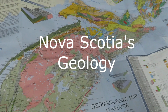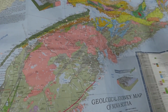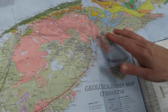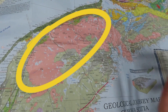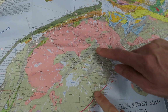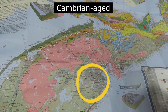Here is a summary of Tim Fedak's description of Nova Scotia's geology. The pink that is really prominent through all of southern Nova Scotia is granite that formed when magma came to the surface. These are older rocks. The Halifax Formation is Cambrian aged rocks.